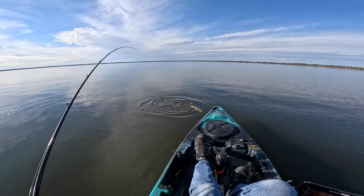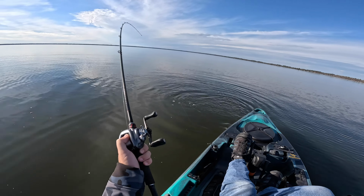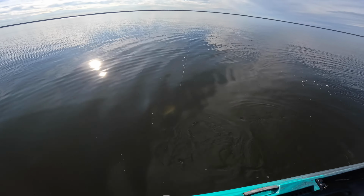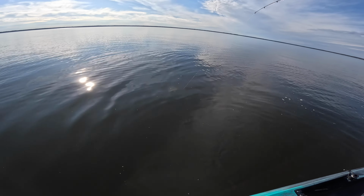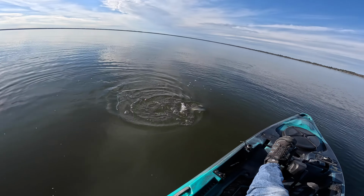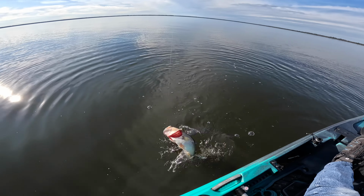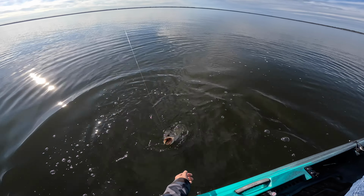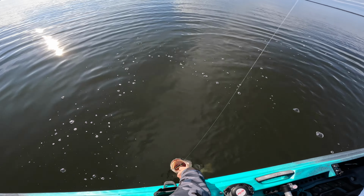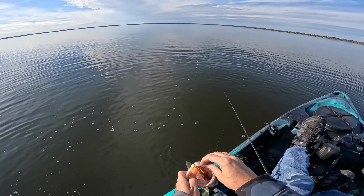Yep. Rattle trap's gone. That's a little bit better fish than we've been looking for. If I can get him over here. Come here, buddy. Oh. Yes, sir.